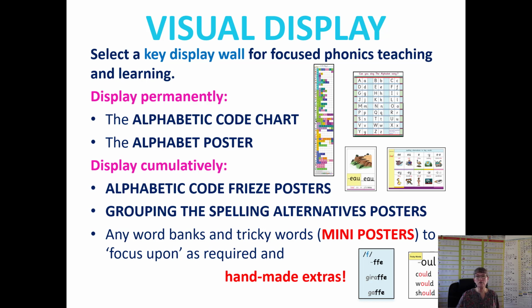Now, if you are a classroom teacher, visual display is tremendously important. And it's not about having letter shapes on butterflies or trains or cars to try and interest and motivate the children. Just stick to what's appropriate and keep all the child-friendly things for art and when it's fit for purpose.